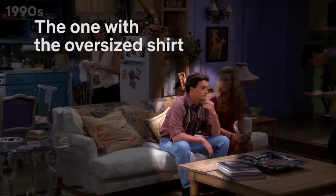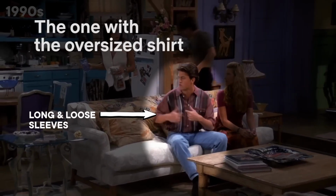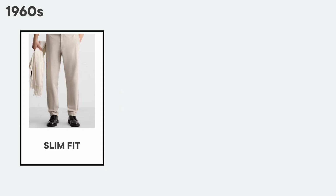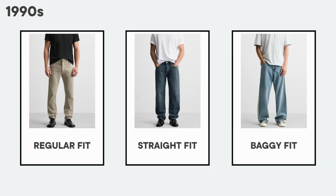In this second outfit, you can really see just how long the sleeves are and how loose the sleeves are. In fact, he's pulling it off quite well, I'd say, and he does look very comfortable. The 90s were quite different from the 60s. From slim and skinny and tailored fits, we've already moved on to much looser fits.